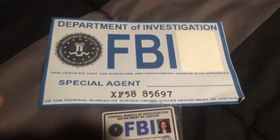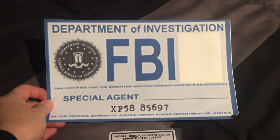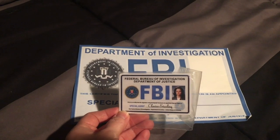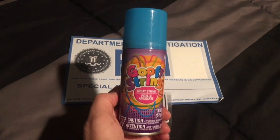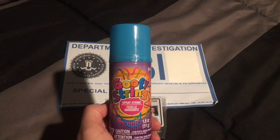I also kept a prop copy of the FBI badge that we used in Silence. But for a show closing, someone got me a really cool one that is Clarice Starling. Now, if we ever do decide to put the show on again, I do have one more can of Goofy String. If anyone saw the last performance, you know what I'm talking about.